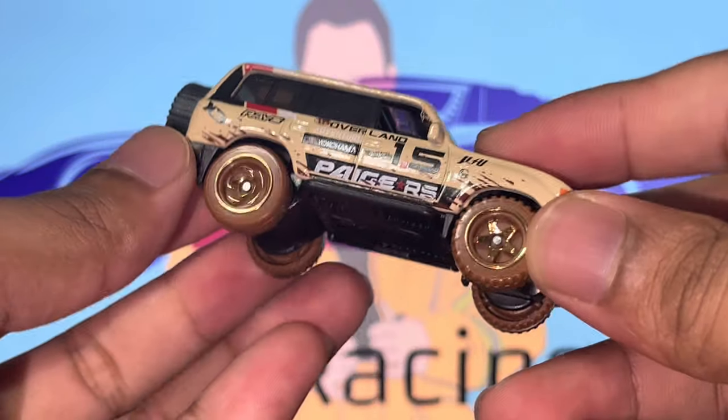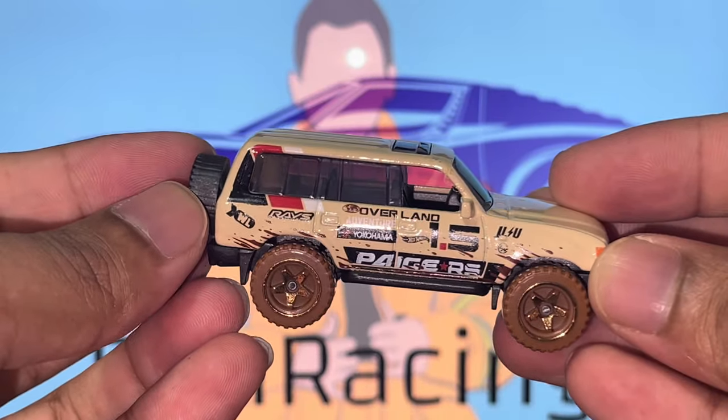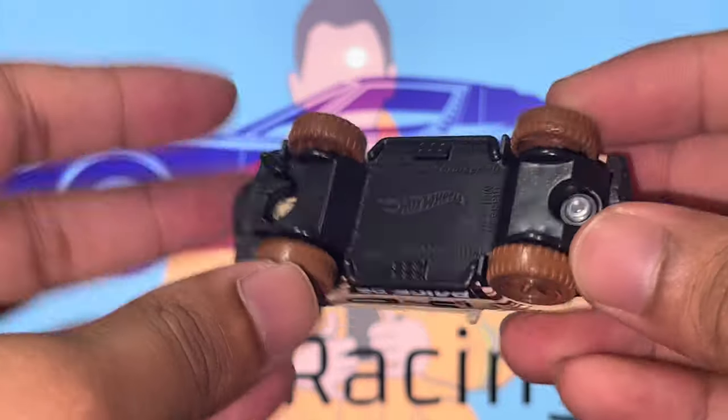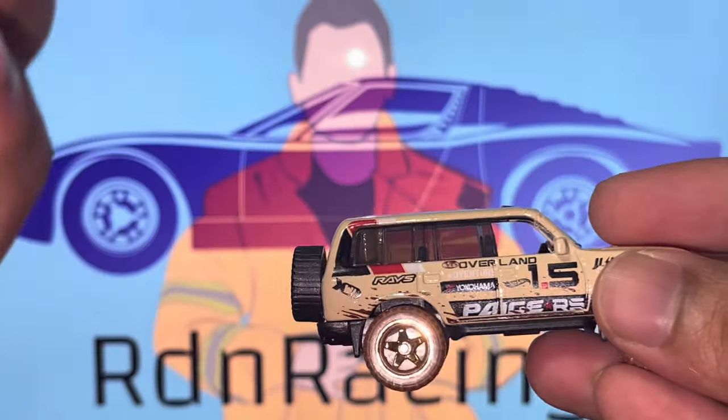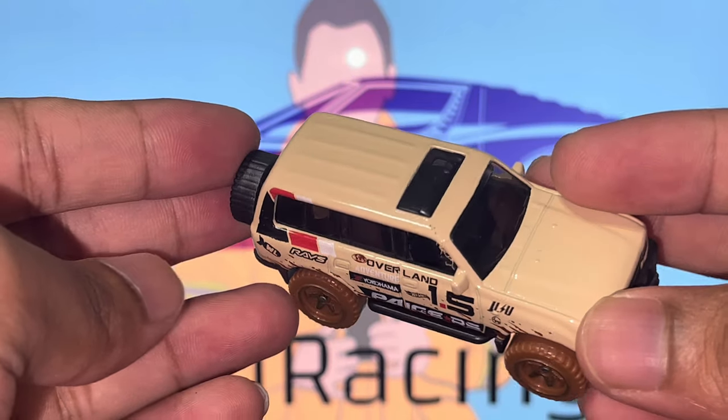They are amazing to just touch and hold, and we're going to start with the Land Cruiser first because why not. So right off the bat, you can see overall it looks like an amazing car. The color is insane, it's sick, it's amazing. And yeah, we're just going to dive right into the details.